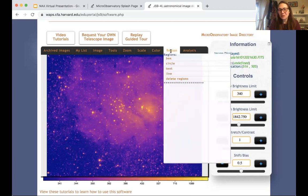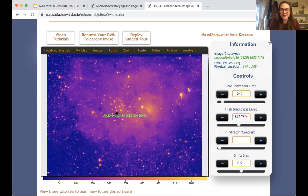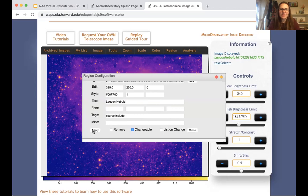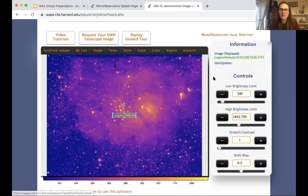There's also this region tool, and you can add text, so you can label it. You just double click when you open it, click region text. I'm gonna label mine Lagoon Nebula. And then you just hit apply. And you can close that box. And there we go. You can also change the color of your text if you want in there. I'm not going to do that right now. And there's my image.